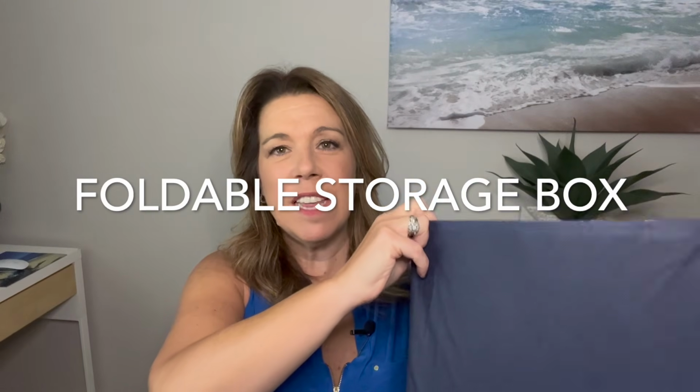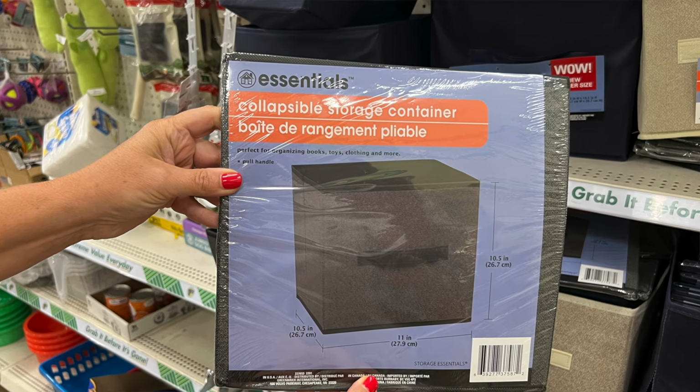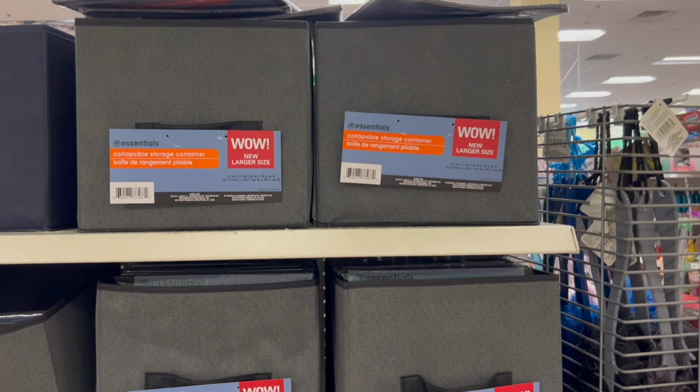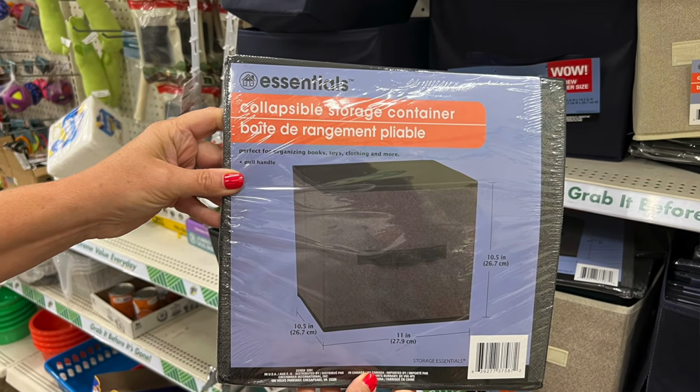Honestly, this is one of the items that, even though it is available on Amazon, I just wouldn't buy it on Amazon because it is so inexpensive and it's just great. And it is available at the Dollar Tree. Now, what I do with that storage box is it is foldable, so it folds up. It is not heavy at all. I just put it right into my suitcase.